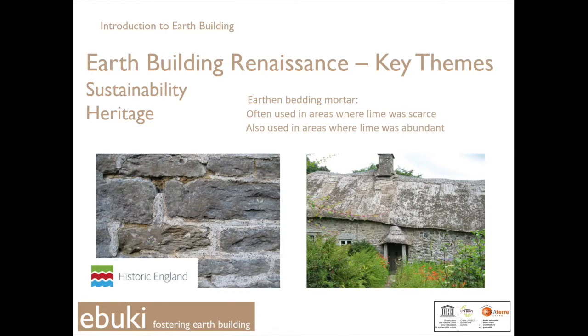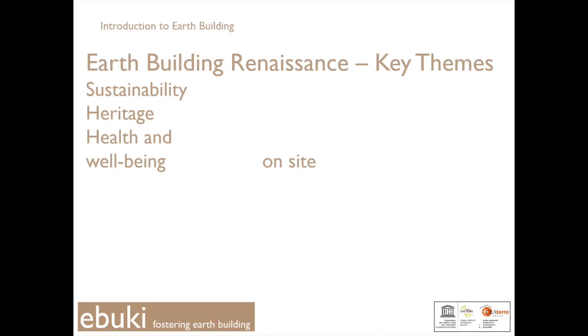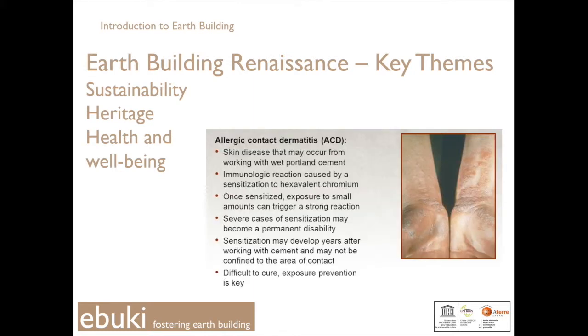Okay, all right, so I'm going to go back to health and well-being. The thing about health and well-being, we've talked about it in terms of the people in the building, but I'd want to start with the people who are putting the building together. Because things like concrete are extremely aggressive and cause all sorts of problems to skin and respiratory. On earth building sites, no one really wears masks or gloves or any of that kind of protective stuff.